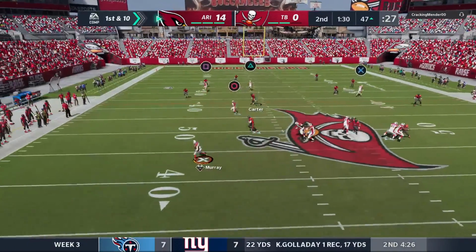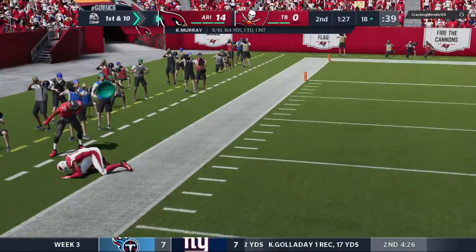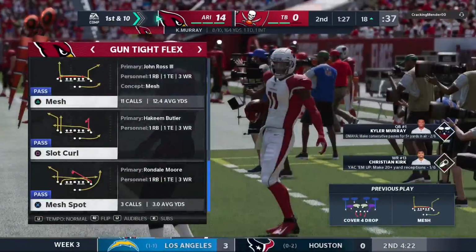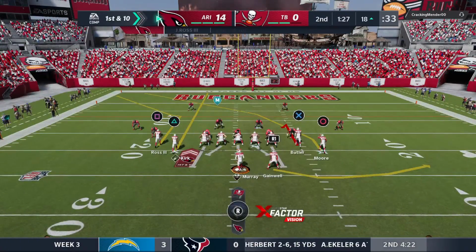Out of the gun, here's Murray. Dancing to his left. Going deep. That's caught inside the 20. And they'll have it in the red zone before he crosses over out of bounds. He got 29 yards that time.